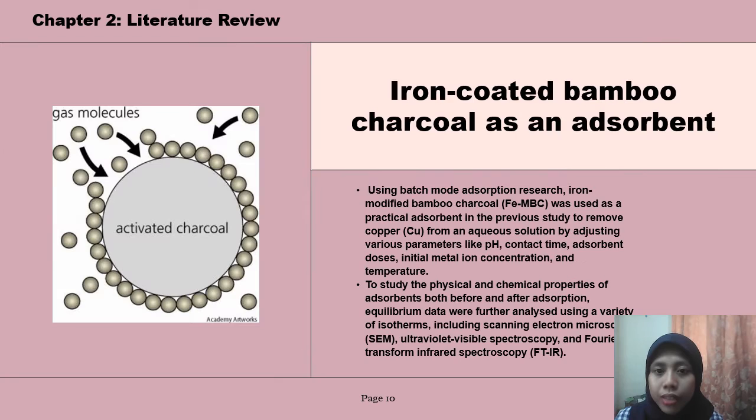Using batch mode adsorption research, iron-modified bamboo charcoal was used as a practical adsorbent in the previous study to remove copper from an aqueous solution by adjusting various parameters like pH, contact time, adsorbent dose, initial metal ion concentration, and temperature. To study the physical and chemical properties of the adsorbent both before and after adsorption, equilibrium data were further analyzed using a variety of techniques including SEM, FTIR, and UV.